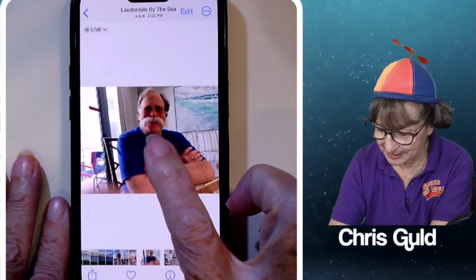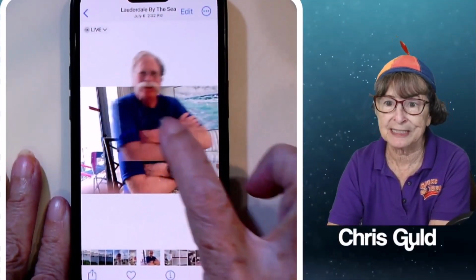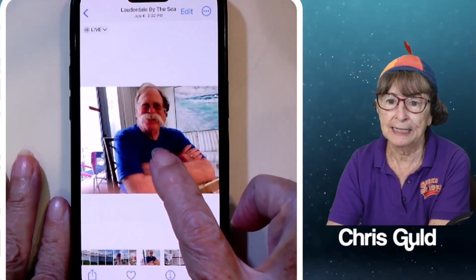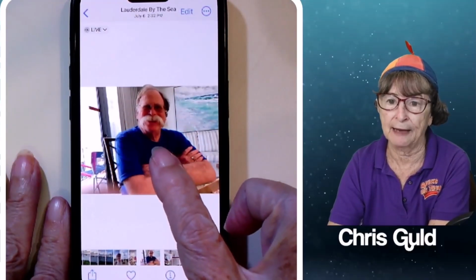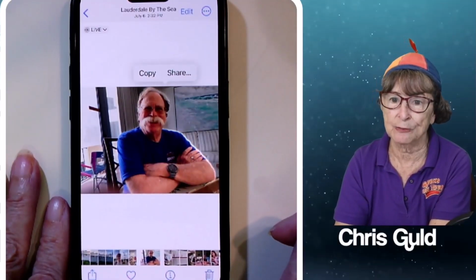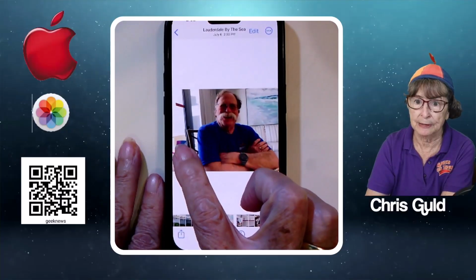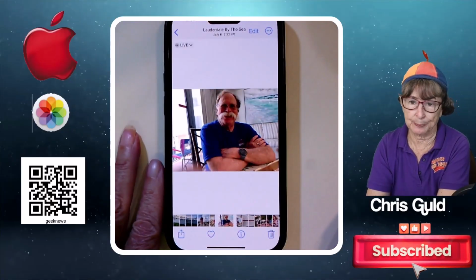All you do is lightly touch on the subject and notice how it's just Jim is now attached to my finger. Now people say, but I can't do that because when I touch and hold, it's a live photo and it plays. Well, this is a live photo, so it just takes a special touch in the right place. I mean, if I just touch and hold out in the background, then the motion, the live part plays.